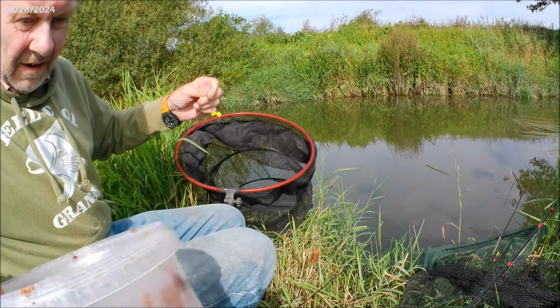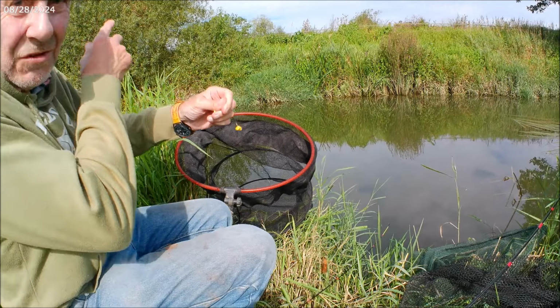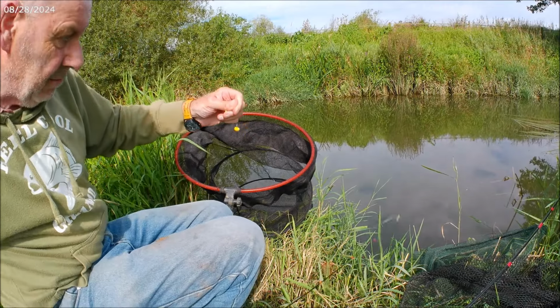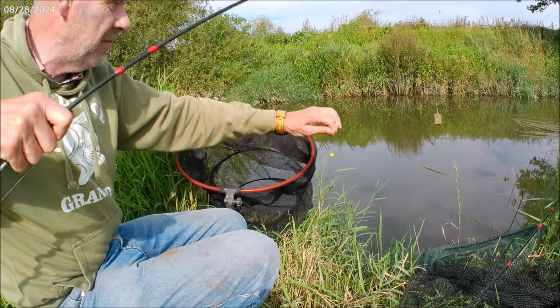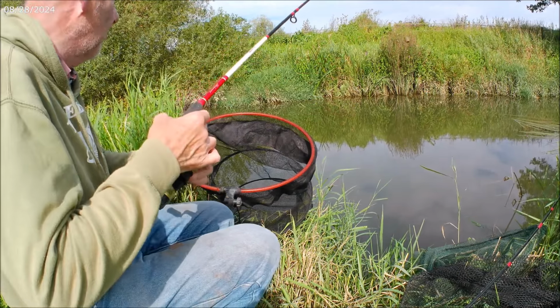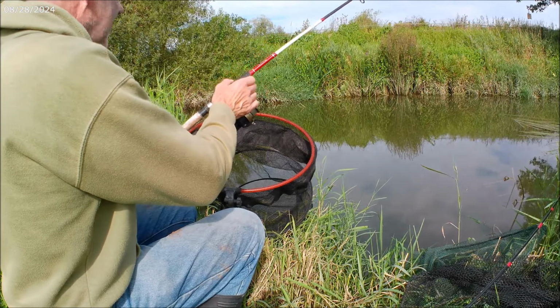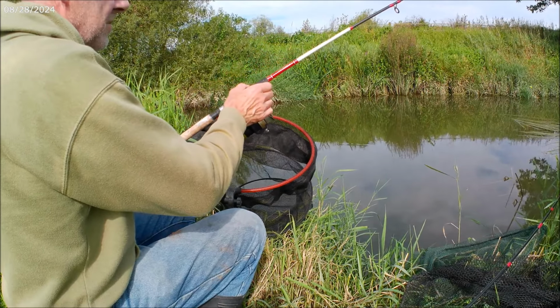So I'll have to be a bit careful, because if I get anything, it's probably going to go straight into these bushes to my left. But let's see. I'm going to have to be pretty quick. Pretty quick reactions if I do get something decent on here.